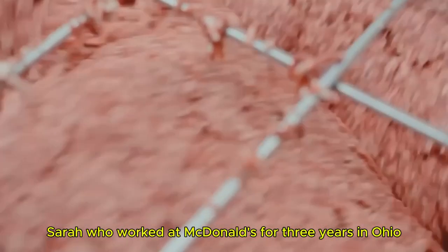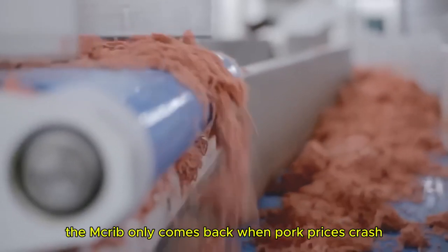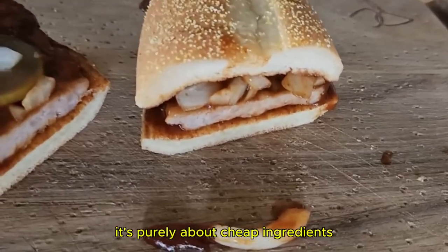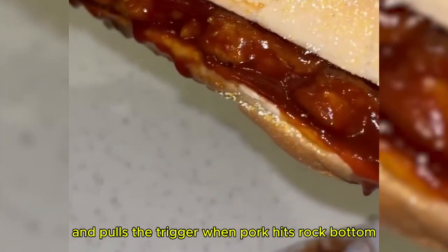Sarah, who worked at McDonald's for 3 years in Ohio, told me something that changes everything. The McRib only comes back when pork prices crash. It's not about demand or seasonal excitement. It's purely about cheap ingredients. Corporate literally watches commodity prices and pulls the trigger when pork hits rock bottom.